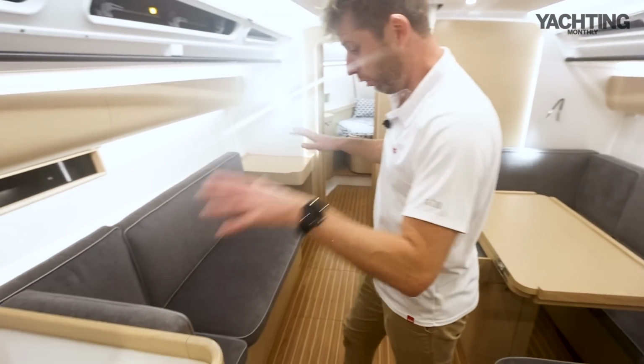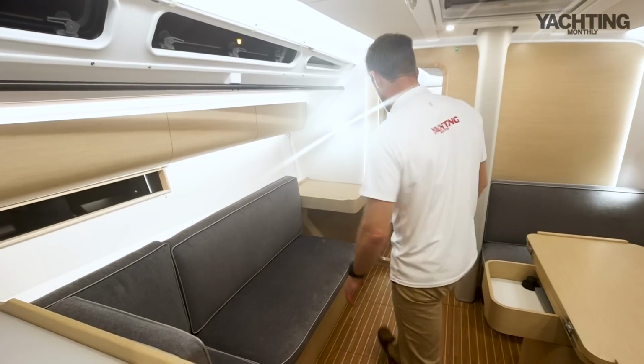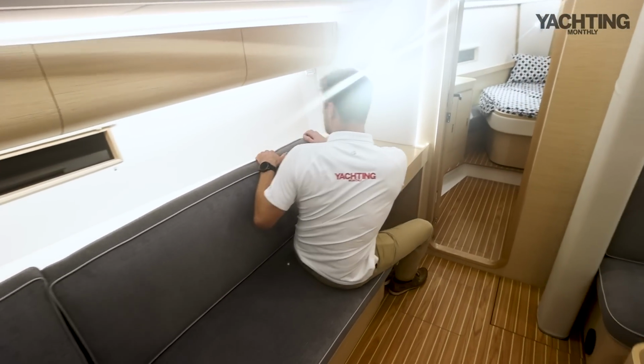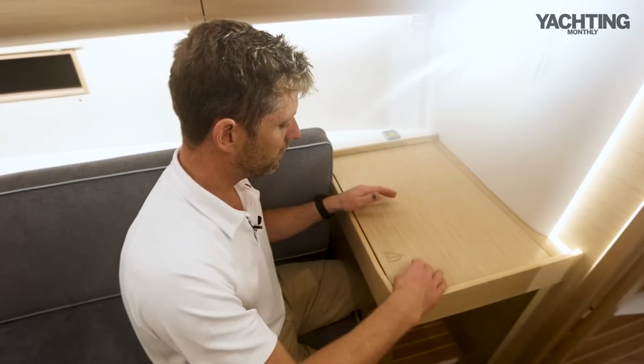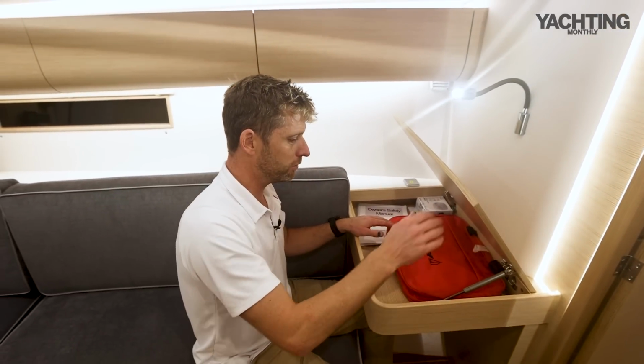Moving forwards, you've got a few options here. So in this boat, the chart table's been placed forward. It's a nice place to sit and work. I'd want to move that cushion if I was working on a laptop. Lots of people work from home these days. But you've got enough space in there for some Admiralty folios.